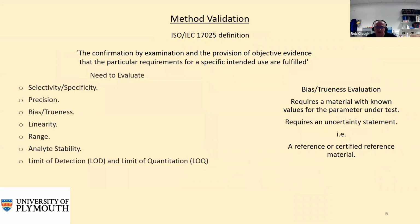So moving on to brief things on method validation, it's effectively asking: are we measuring what we really want to measure? And we need a number of different steps to be able to say that. So selectivity, specificity: are we measuring nanoparticles themselves, or is there an artifact in the way of measuring things? Various other parameters on the left-hand side we need to evaluate too.